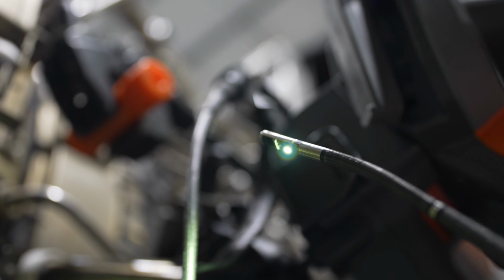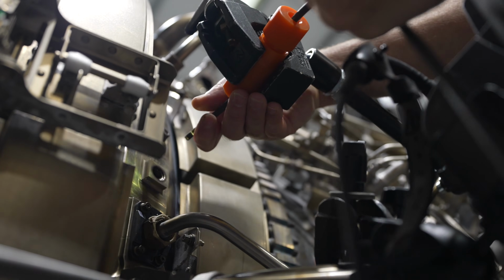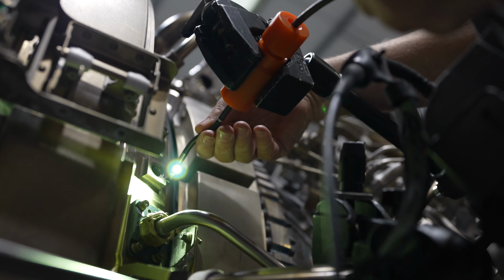So you can see the light. It's got a light for when you go to the engine, because obviously you need to be able to see what you're looking at. It also has a built-in 3D projector. So it projects a grid of structured light onto the component that you're looking at, which effectively enables you to get a 3D scan of the component.